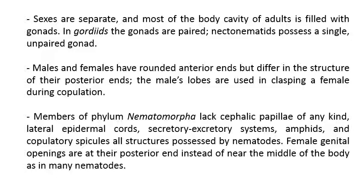Males and females have rounded anterior ends, but differ in the structure of their posterior ends. The male's lobes are used in clasping a female during copulation.